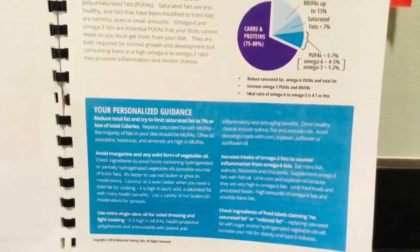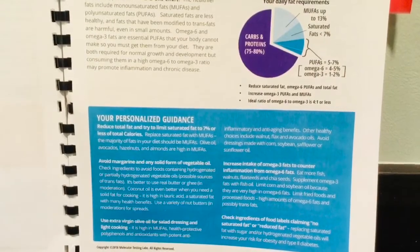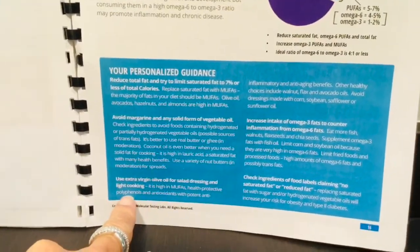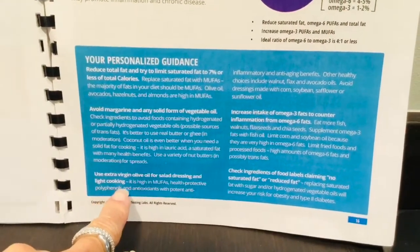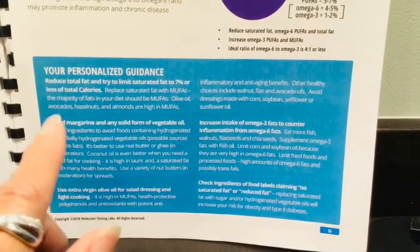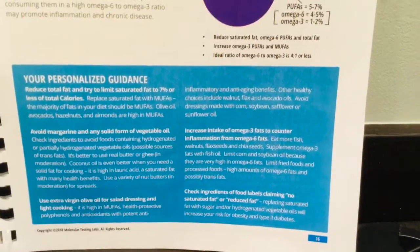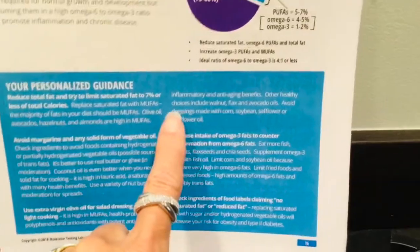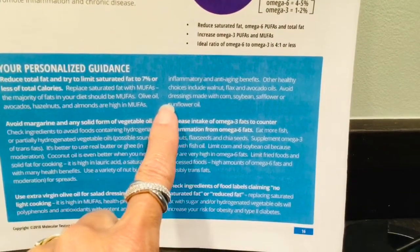I don't monitor it that closely. However, what I do monitor is the ingredient labels now. What I want to bring to your particular attention is this right here. Use extra virgin olive oil for salad dressings and light cooking. Okay, it says that it's good. It's a healthy fat. It's good for anti-inflammatory and anti-aging benefits. Other healthy choices, so I'm looking right here, would include walnut, flax, and avocado oils.